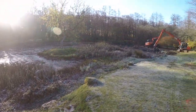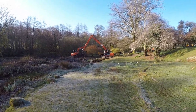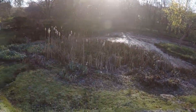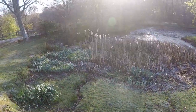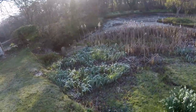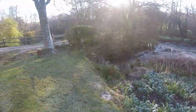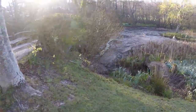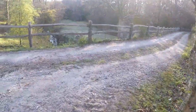Huge pond, sealed up completely. The long reach is already loading the dumpers. What we did yesterday was just get the machines here. We got the tipping area sorted, and there is a sluice gate here where all the water runs out. I'll show you how deep it is.